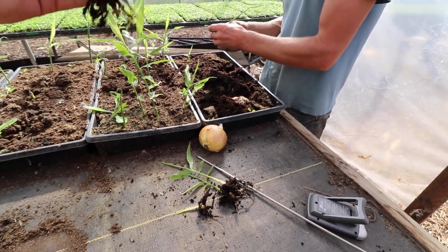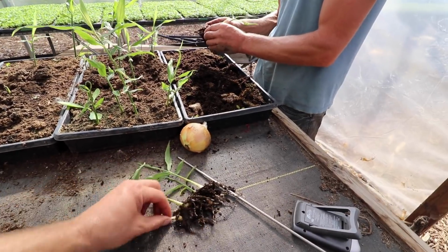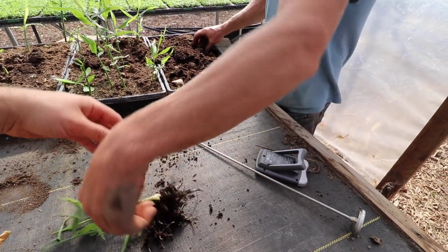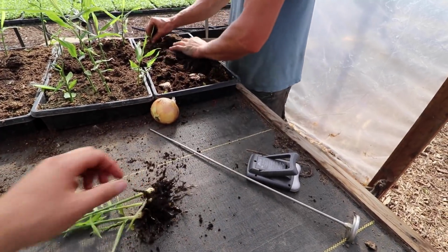Dude. So hey, can I take a couple of these home? Yeah, take them. Sweet. That's awesome. I've been meaning to pot them up. Here, take them off. Thank you. That's honestly great. Lovely.